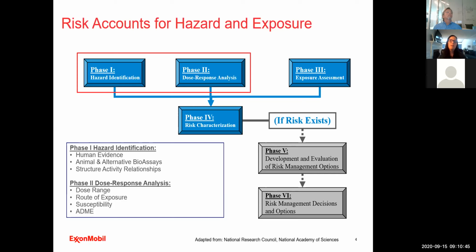Once we have those two phases put together, we work with exposure scientists, and then we focus on characterizing risks. Then, if the risk exists, that's where you start thinking about risk management. Can we implement specific PPE to mitigate risks? Can we develop guidelines for people that are going to be using these chemicals to make sure that they remain safe? Or do we eliminate these exposures altogether? So these are, in the end, how we come up with risk management decisions and different options. But for this talk, I'm going to focus primarily on the first two phases, and at the end, I'll touch a little bit on risk characterization.